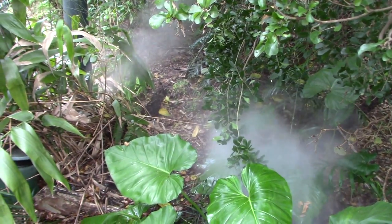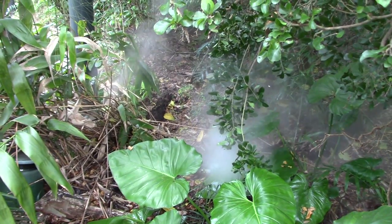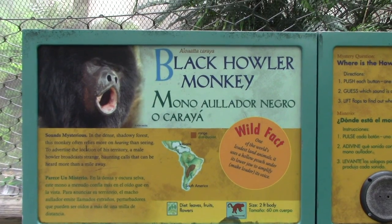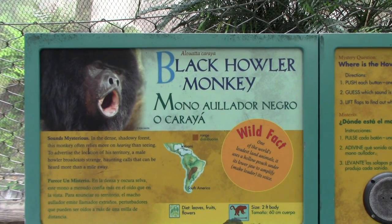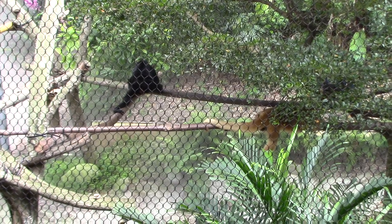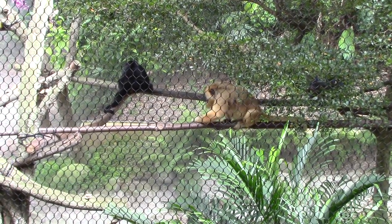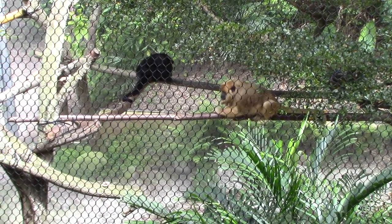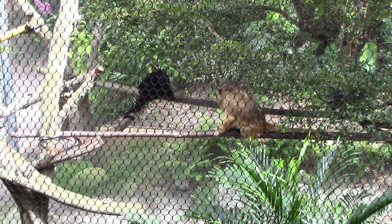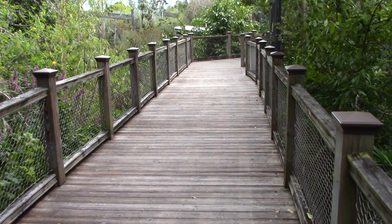Get these neat misters all around. They give you that tropical feel the whole area. Plus it actually cools it down some. Alright, we got some black howler monkeys and common squirrel monkeys. Both here just hanging out. But the common howler monkey's a little bit bigger than the black howler monkey. Got some nice boardwalks.